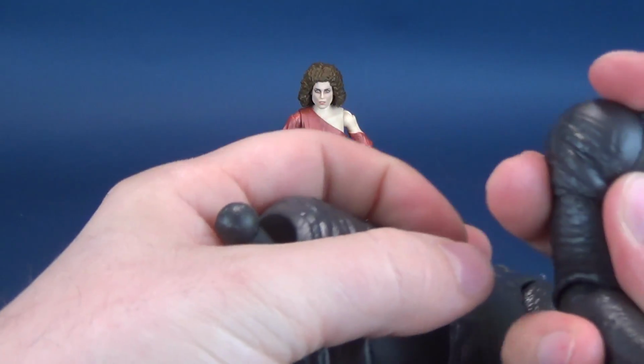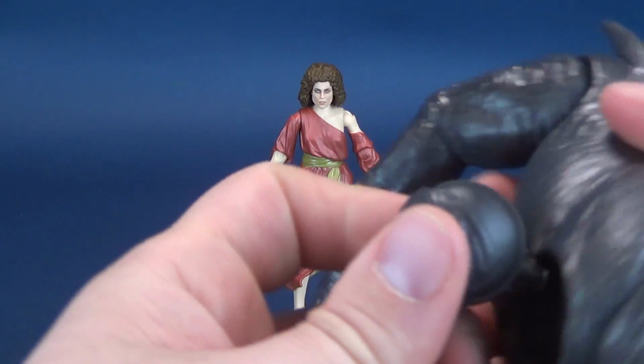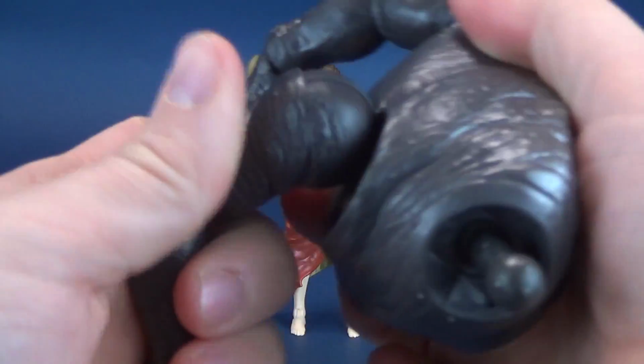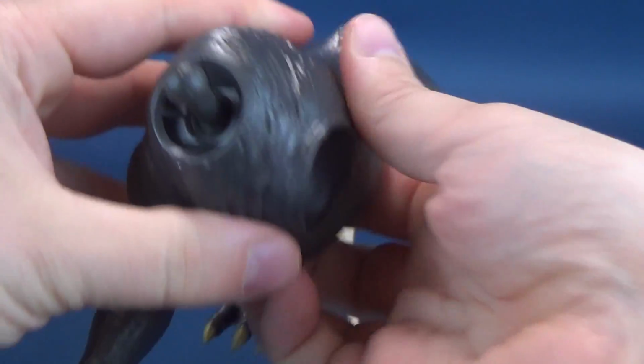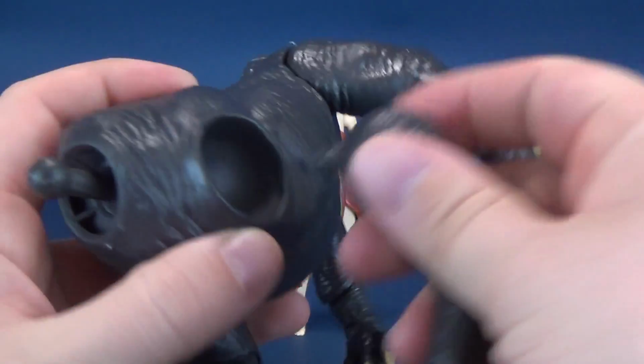I'm going to go ahead and take the leg. This is the front leg. I guess that hind leg would be the back. The front leg would plug into the front, just like that. There we go. And last but certainly not least, the other leg.